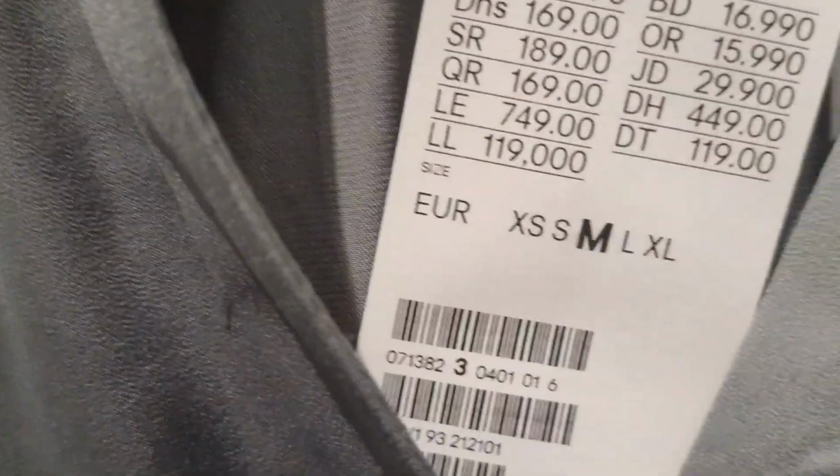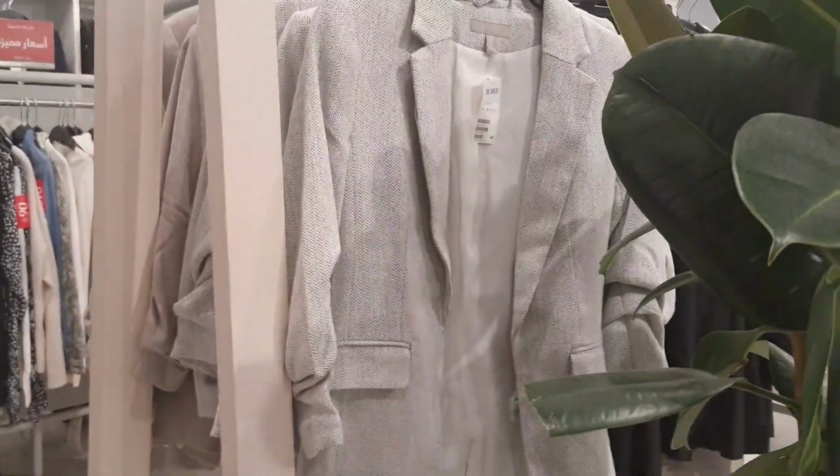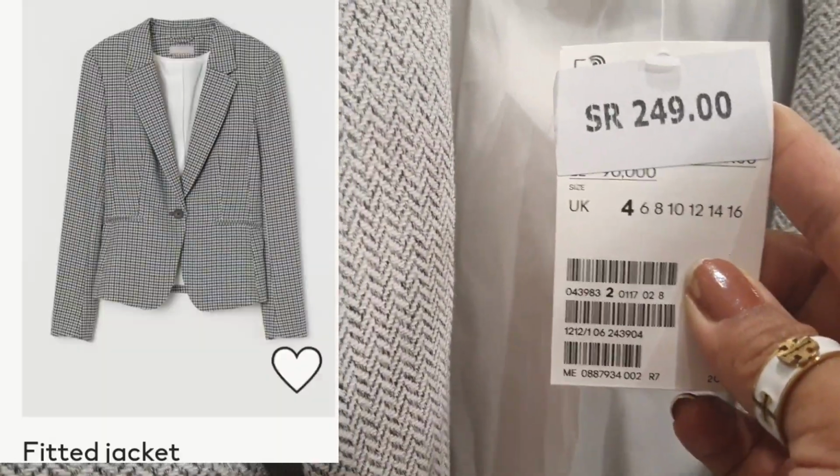But it's not on sale. It's 189 SR. It's not on sale, guys. Oh, this is the original price, guys. Oh, there's no discount. 249. Wow, this is 249. And here it's only 70. Why? Because you see it here, it's only 70 here. This one.